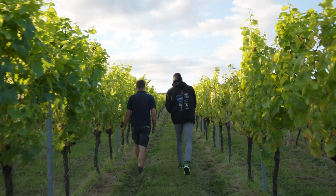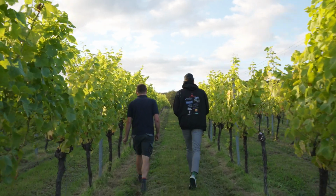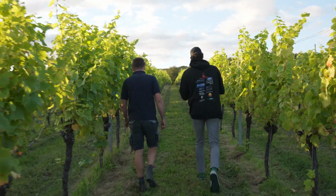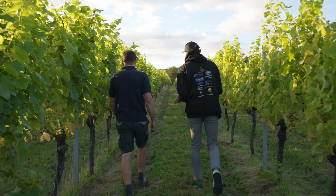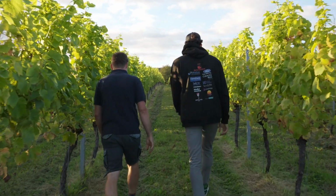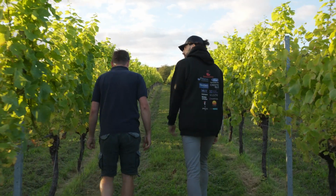So, Jonathan, 33 acres of vineyard. A lot of grapes coming out of this, which will translate into how many bottles every year? We're looking to get about 40,000 bottles a year. 40,000, that's not quite bad.